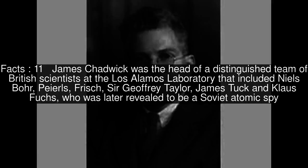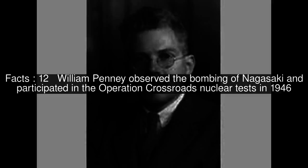process. James Chadwick was the head of a distinguished team of British scientists at the Los Alamos Laboratory that included Niels Bohr, P. Ailes, Frisch, Sir Geoffrey Taylor, James Tuck, and Klaus Fuchs, who was later revealed to be a Soviet atomic spy. William Penny observed the bombing of Nagasaki and participated in the Operation Crossroads nuclear tests in 1946.